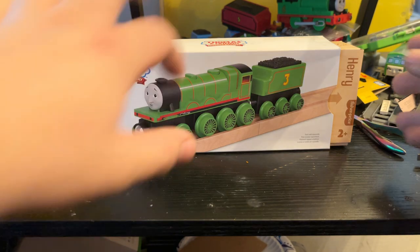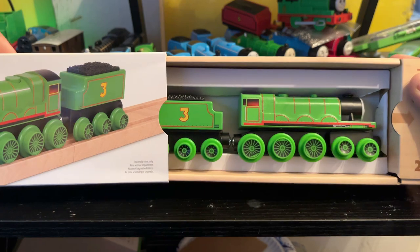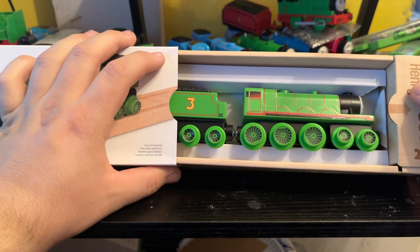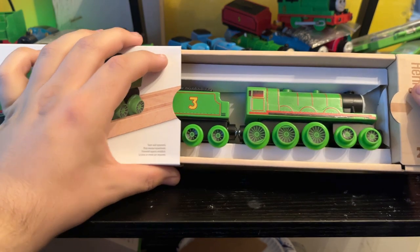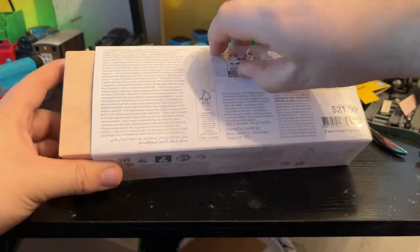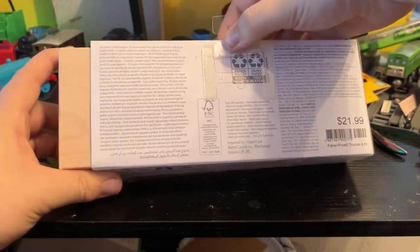And I bought him. I didn't hesitate. I grabbed him and told my girlfriend I was getting him. Super worth it. Y'all all know how this detail works. And see, now they've got little things in the back where you can hang up from like a wall or something.